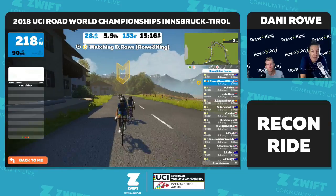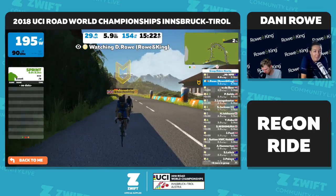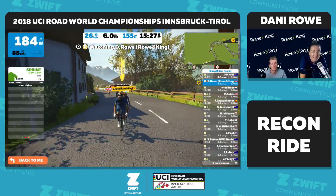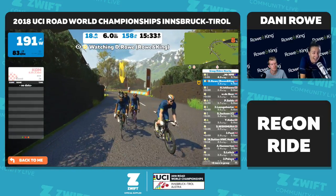I can see it's actually flattened off here a little bit. Good. So after maybe five, 6 minutes of climbing, you've got maybe only, oh, it's back up now, so maybe a kilometre max of 1-2%, but that can make the difference, you know?